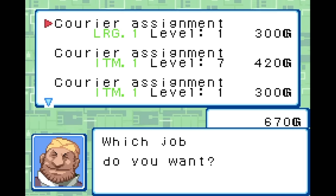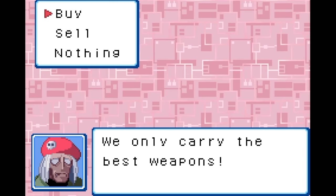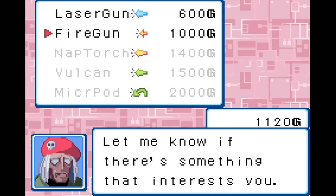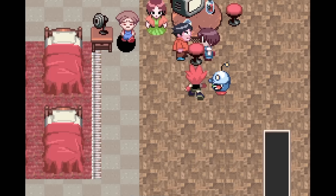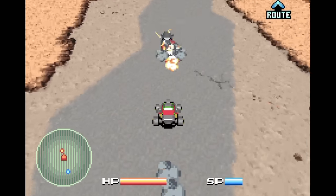Early on, you're just delivering goods that are essential for survival, like medicine or burgers. You can buy and equip better parts for your car with the money that you earn. Eventually, you'll be tasked with specific missions that move the game's plot along, like trying to recover some stolen goods for a family. I've got to admit, the game can be kind of addictive.